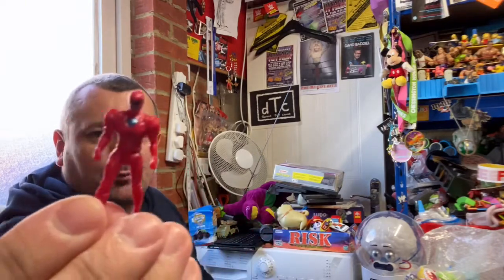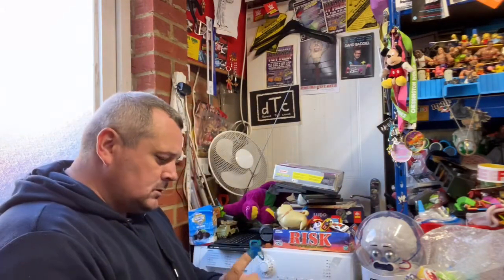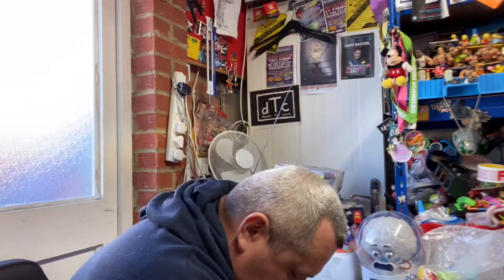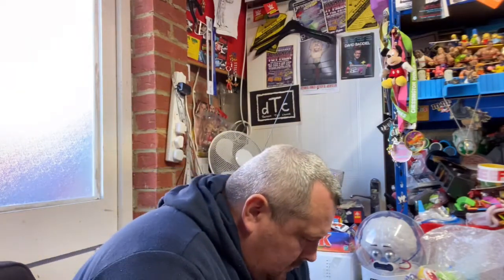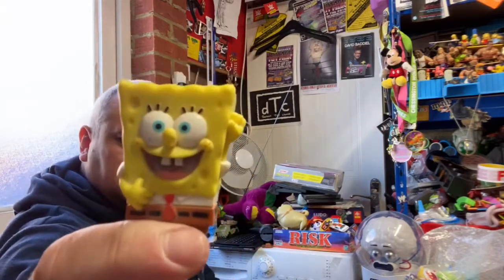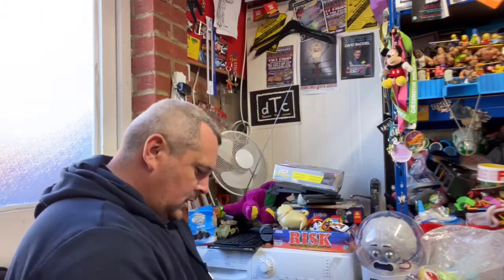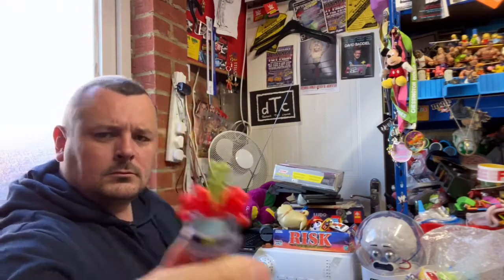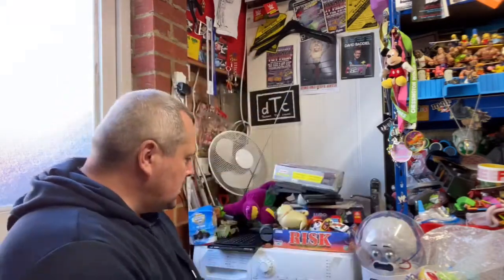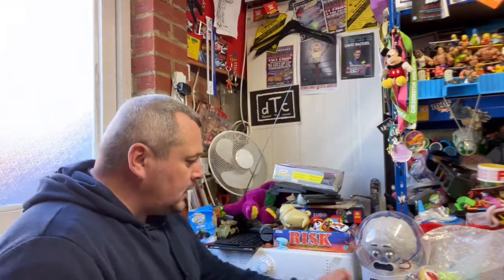A tiny Power Ranger from the movie. A couple of these monster fingerling things or figures. I remember having these as a kid. We've got a Raphael Psy. Another SpongeBob figure. A missile. A Mr. Krabs. This, no idea, looks like an alien. Which is cool, don't know. Someone might know. And I believe that is it for this week.